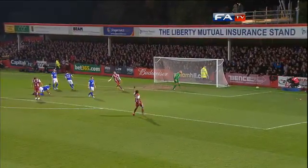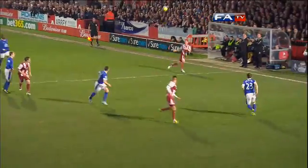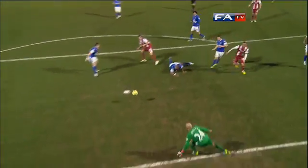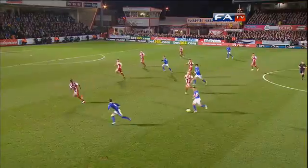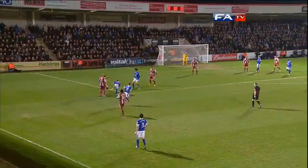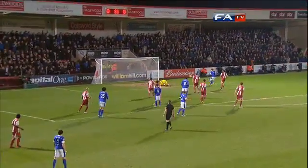However, just for a 10-minute purple patch, Cheltenham had their chances, this one falling to Darren Carter, who has a trusty left foot and has good quality about him. Just snatching the ball just behind him, takes a decent enough first touch. Unfortunately for them, it was soon to be pricked up, and they had to come from behind and never really were up to the task moving on from there.